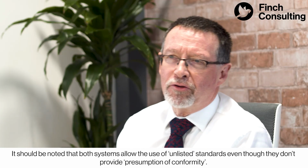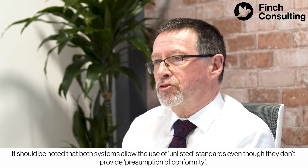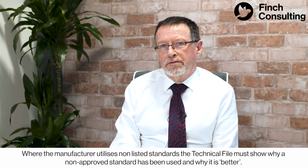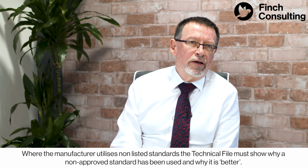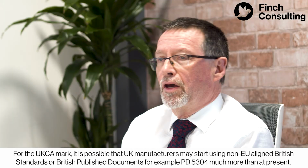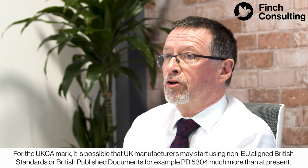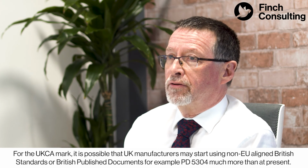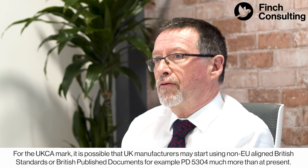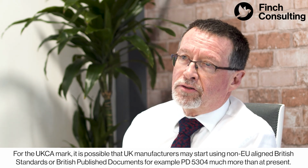It should be noted that both systems allow the use of unlisted standards, even though they don't provide presumption of conformity. Where the manufacturer utilises non-listed standards, the technical file must show why a non-approved standard has been used and why it is better for use. For the UKCA market, it is possible that UK manufacturers might actually start using non-EU aligned British standards or British published documents, for example PD 5304. And this might happen much more than at present.